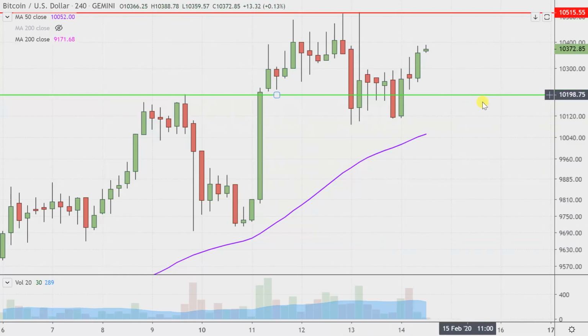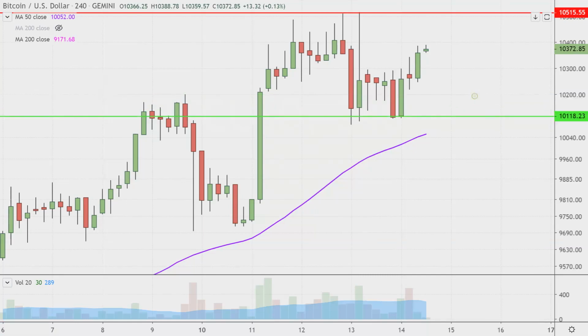Now, I do want to make one little adjustment here now that we have more data. The data is showing us that right here at basically 10,120, there are lots and lots of buyers, because over the past several hours, you can see that the price got right down to that area. To give full credit where credit's due, the bulls stepped in a big way, and lots of buying occurred on all those situations. So that's where the first question comes into play.